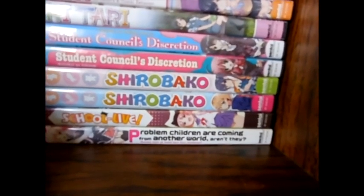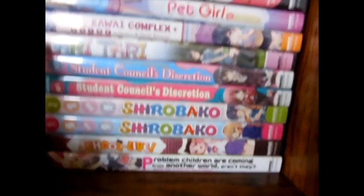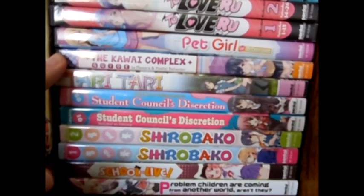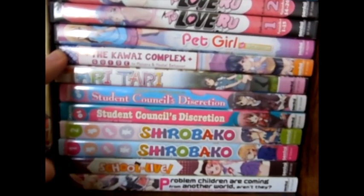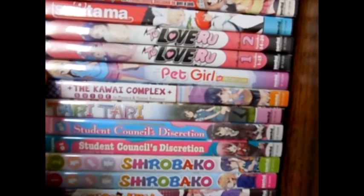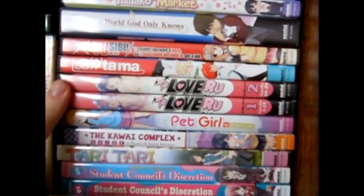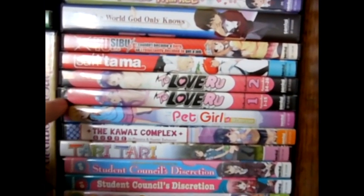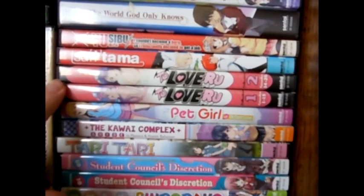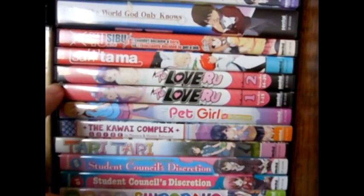Student Council's Discretion, aka Seitokai Yakuindomo, Season 1 and 2. Tari, the Kawaii Complex Guide to Manners and Hostile Behavior. The Pet Girl of Sakurasou, all 24 episodes in one set. True Love Season 1, Parts 1 and 2 on DVD. I have to get this anime again because there's a new Blu-ray coming out with the dub. And if I can get it, I'll try to watch it.